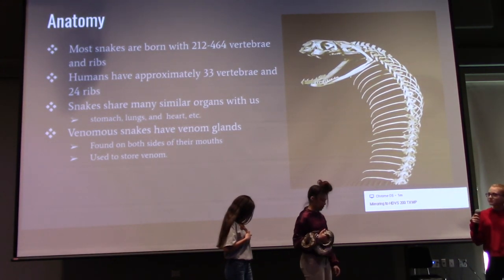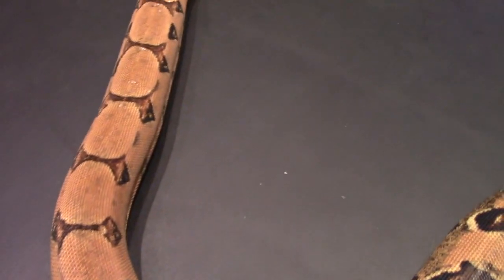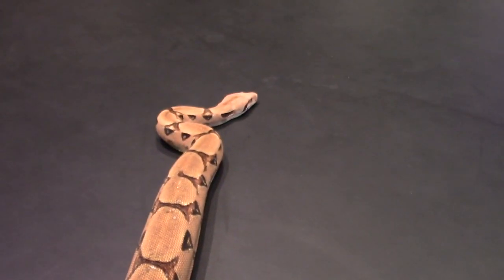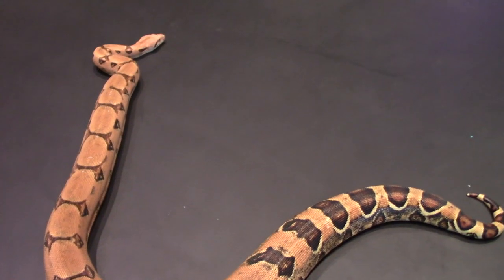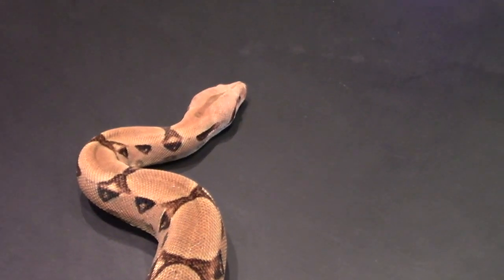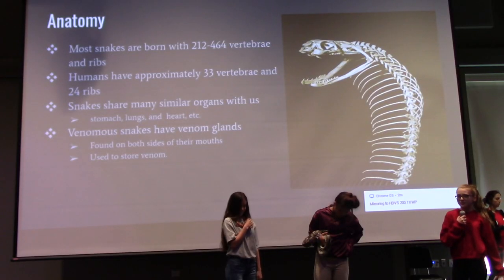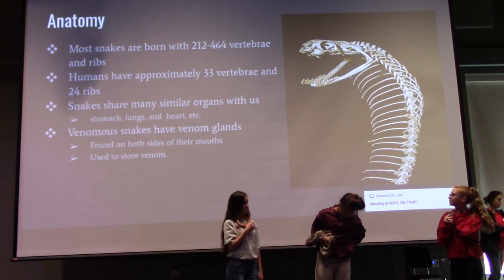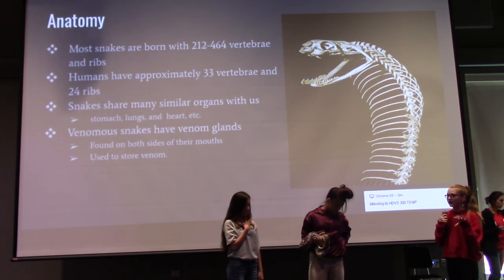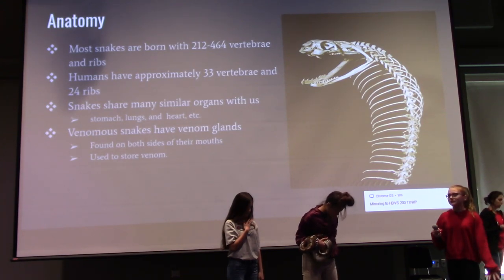Snakes are formed with 212 to 464 vertebrae because their whole body is only made up of 4 different bones. And humans have approximately 33 vertebrae, so that's in comparison. They have almost all the same organs as us. They have the stomach, the lungs, and the heart. Venomous snakes also have venom glands on both sides of their mouths. So when they bite, their fangs go in, they eject the venom, and their brain slowly dies.